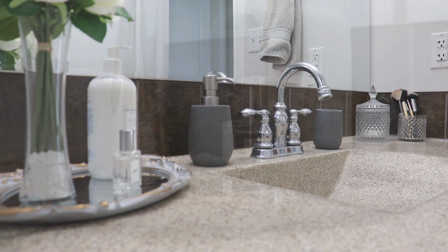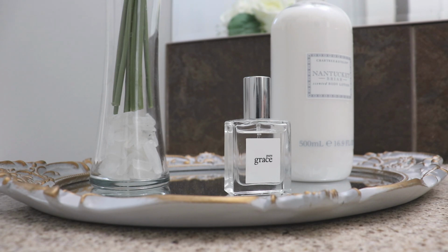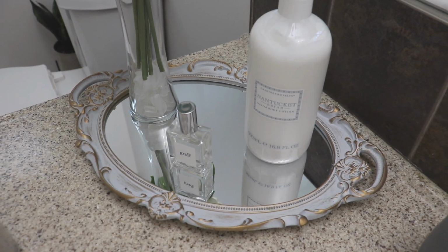pieces of decor, including this absolutely gorgeous antique tray. Lately, I've been really getting into antique pieces. I love when something looks vintage or a little bit older. I think that it's so classy and so elegant.